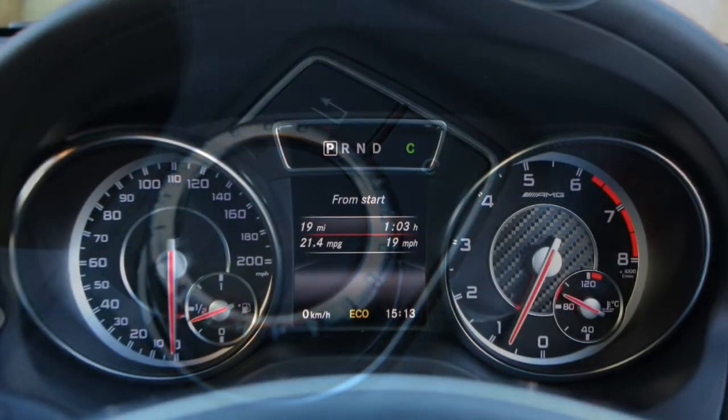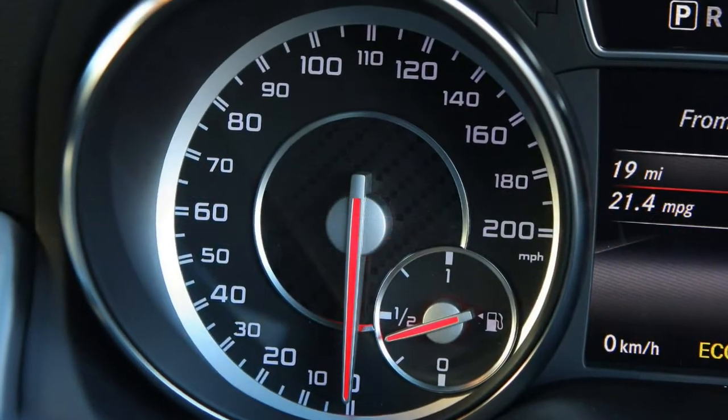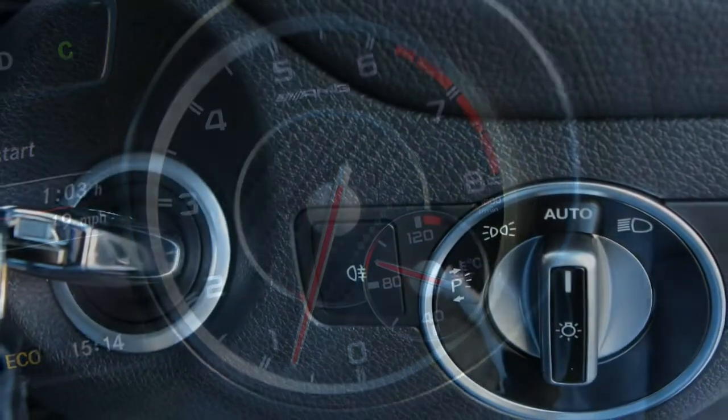In terms of driving position, there isn't a lot to complain about. There's loads of visibility and you feel comfortable sat behind the wheel. Mercedes-Benz CLA-45 AMG comfort levels are pretty high.